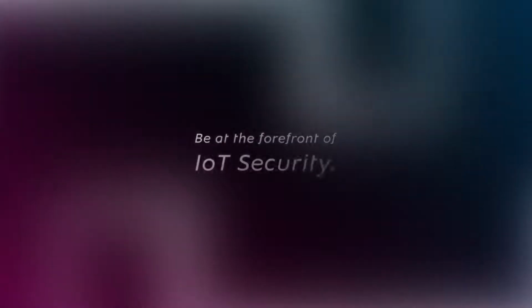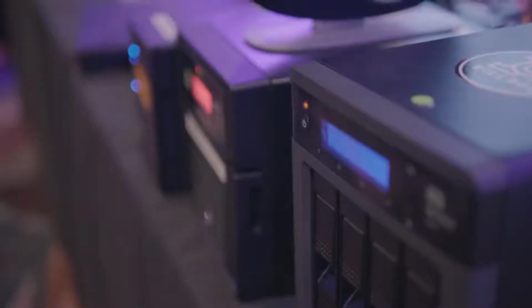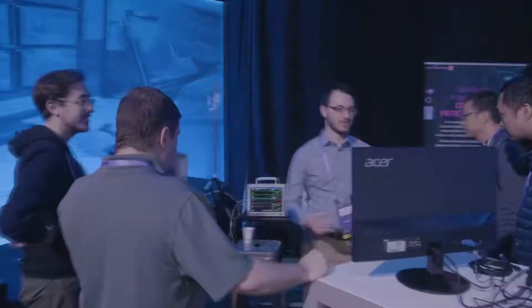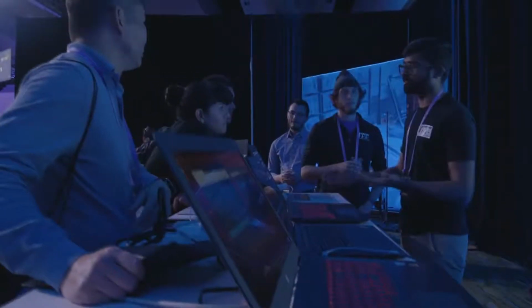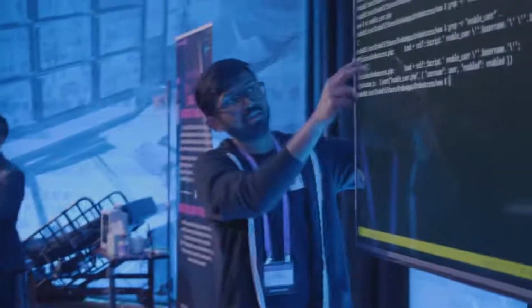We think about IoT Village as a movement. These devices are being adopted so rapidly that security is not effectively being baked into the development and deployment of those solutions. That puts consumers at risk, that puts businesses at risk, that puts governments at risk. And what we're trying to do is to galvanize a community around solving that problem.